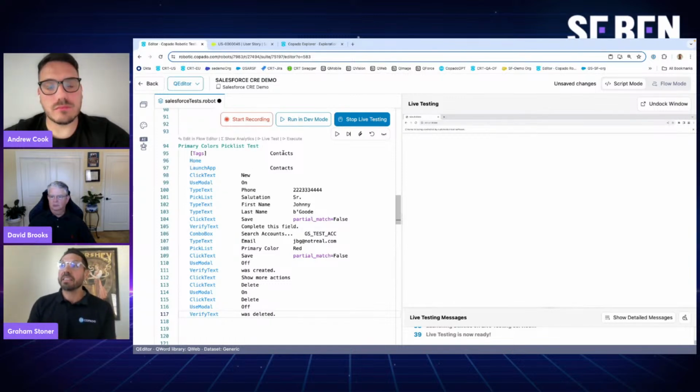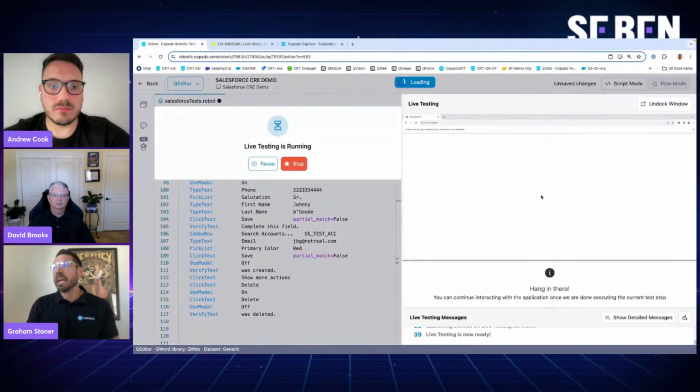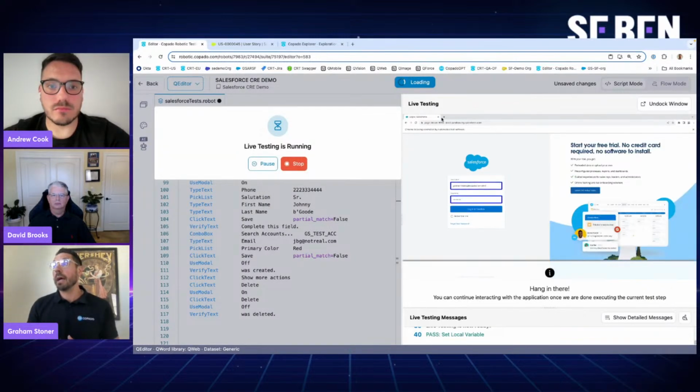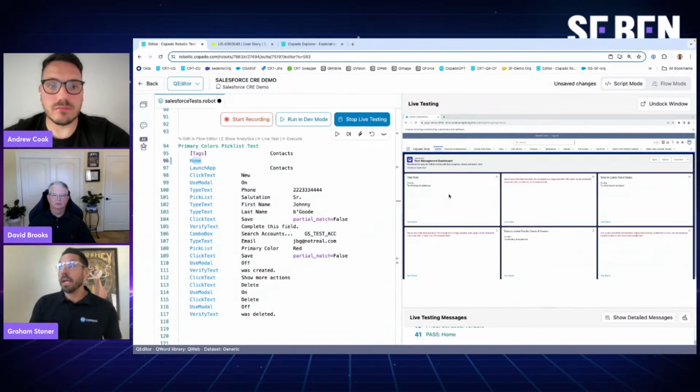I've got my test case name here. I've got some metadata tags. This was specific to my contacts page. So I'm going to log in using our home keyword. That keyword is going to try and take us to our Salesforce org. It will conditionally log us in if we need to. And it will also automate multi-factor authentication for us if we need to.